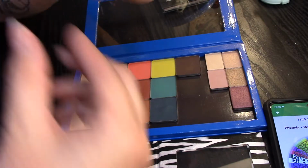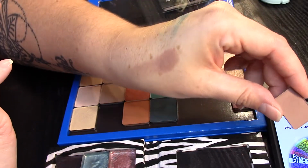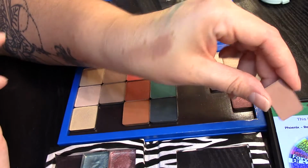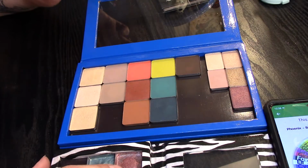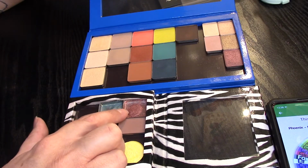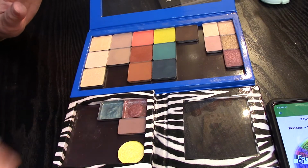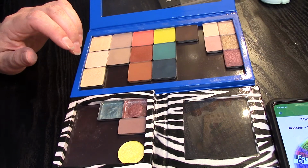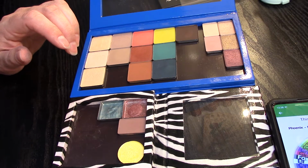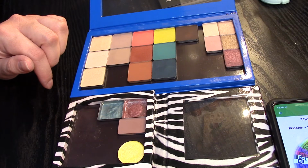It's called Spoiled Sexy. I cut the thing off the back of the product before I depotted it, but it just looks like that. It's kind of a neutral, dirty rose kind of color. So I'm going to put that in here, and I'm going to try and use it with this other product from my other project pan, so at least I can get some use out of these items. And that was Spoiled Sexy eyeshadow, and I'm going to use that one 15 times.